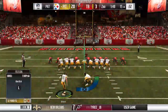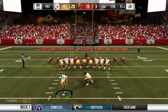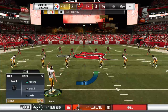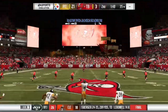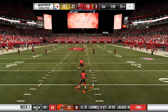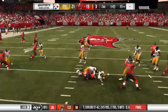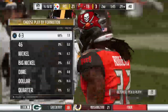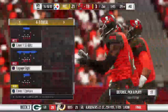Elliott now to add the extra point. Set now to kick this one away, and off it goes. Rodgers on the return, and it's a pretty good return here as he'll get it up to the 29-yard line. Now this offense trotting back onto the field.